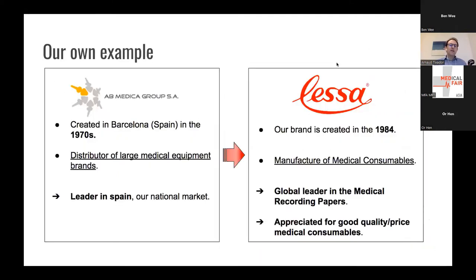So we started as AB Medica Group in the 1970s as a distributor of large medical equipment brands, to become today a leader in our national markets. Rapidly, we recognized the need of manufacturing medical consumables. So in 1984, we created LESSA, our brand. And today we are a global leader in the medical recording papers and also known for good quality price medical consumables.